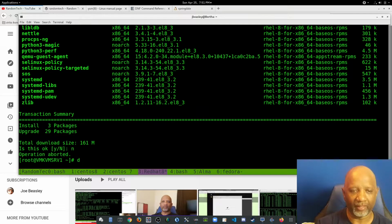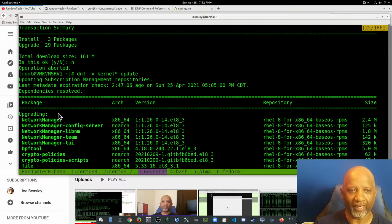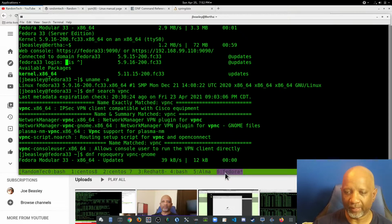So to get around that, instead of just using kernel, you would add a wildcard. So that means anything with kernel at the beginning, it's going to skip over that. So when we go back and list, we see that nothing's going to be upgraded that has kernel at the beginning of it. And this is true for any other system.